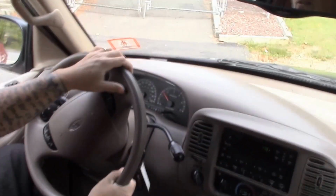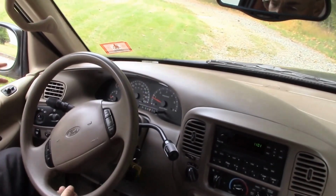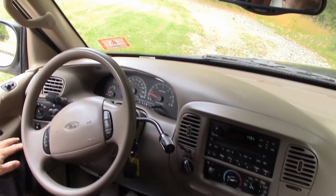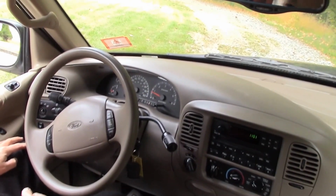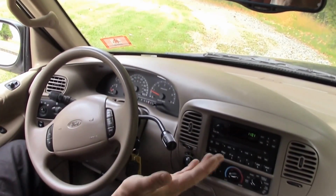All right, next thing I'm going to do is give you a little demonstration on the all-wheel drive. It's pretty simple. Normally, we're sitting on about a 20 to 25 degree incline, and if this were a rear-wheel drive or two-wheel drive vehicle and I stepped on the gas, all you'd hear is gravel getting spit out from under the tires and the vehicle wouldn't go anywhere.